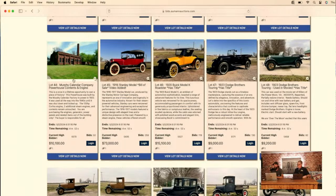So there's a big Corliss engine and a couple other steam engines, a little bit here and there. I mean, everything is there. The switchboard, the generator, the old power panels. Yeah, it's really neat. Really neat.